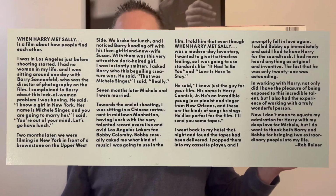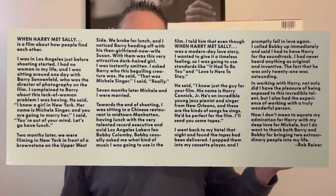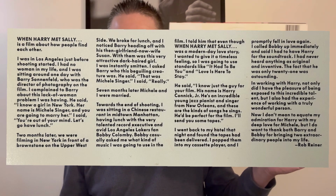So by now, you're probably noticing the big difference between the two is this paragraph right here. This was written by Rob Reiner. The first half of it, he talks about how he met his wife during the filming of When Harry Met Sally. And then the second half of it, he talks about how he was introduced to Harry Connick Jr. and how Harry got involved in making the music for the film.